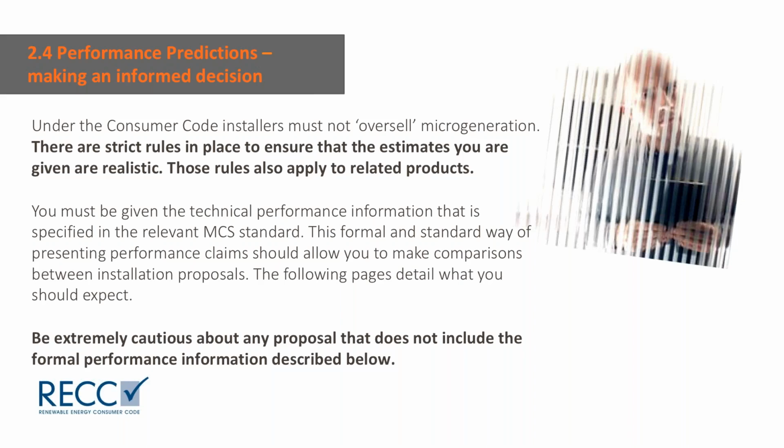Be extremely cautious about any proposal that does not include the formal performance information that we describe in the next few slides.